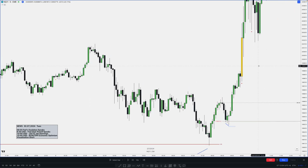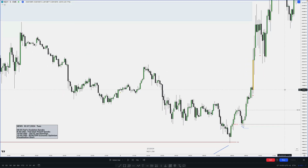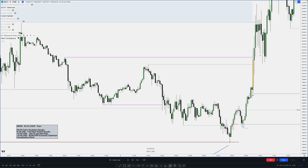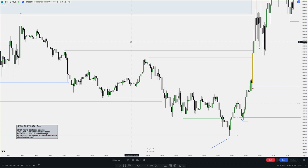Yeah, so that's something I'm going to be working on, creating a bit more of a rigid scaling plan for scaling out of positions. So some of the things I could have targeted, if I turn on, I think this one here, not that one, this one. Yeah, so that's Asia high right there. That's London high. They would have been very good targets, especially how London fell just a bit short of Asia.